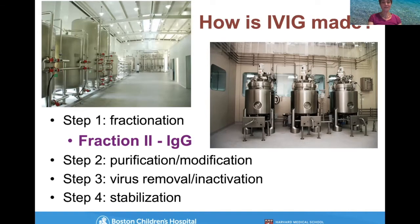The process is called fractionation. Fraction 2 in this immunoglobulin, the blood, is called IgG, and then it goes through many purification steps where you need to remove any viral particles, and then it has to be stabilized so that it can stay in the bottle.